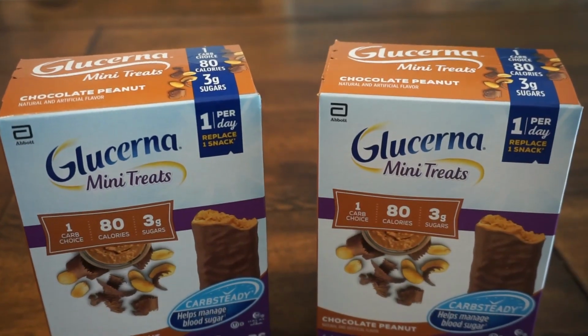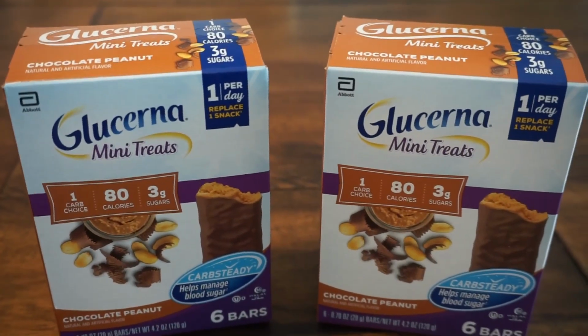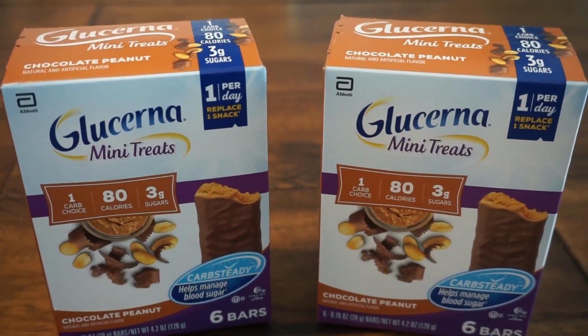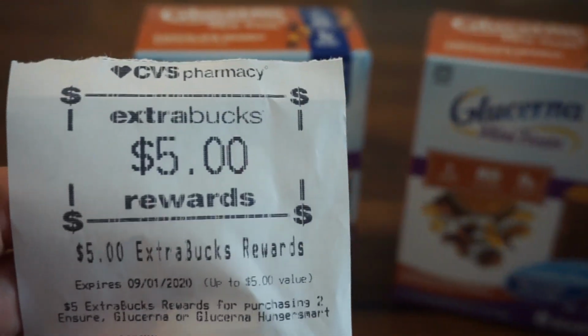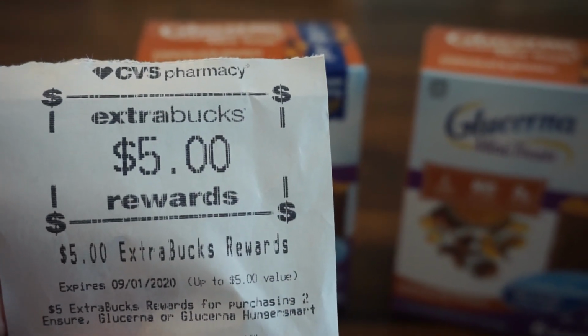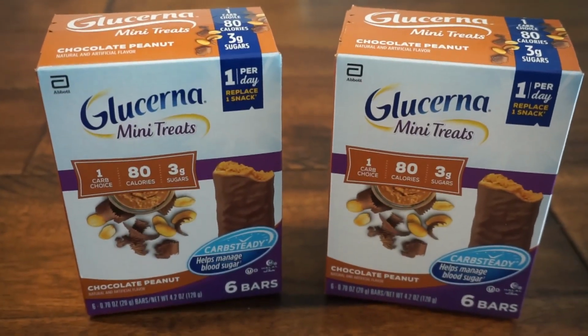So grab two of them for $11.38. We have those $3 off one coupons. I used two of them, making them $5.38. And then I got back this $5 extra buck. So it makes them just 38 cents for both, or 19 cents each.